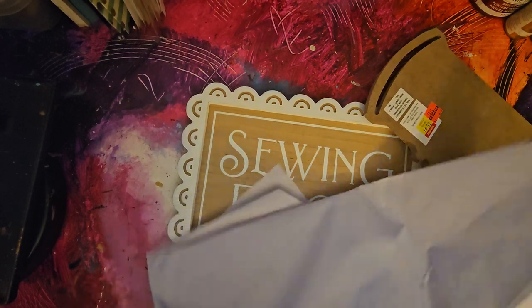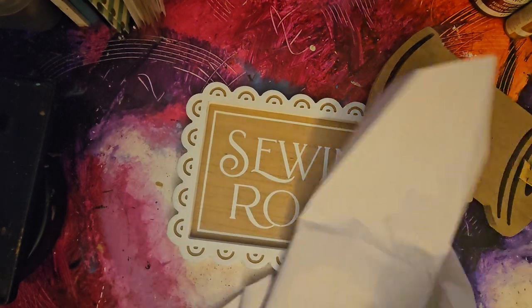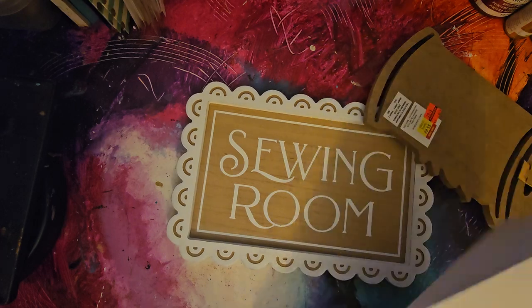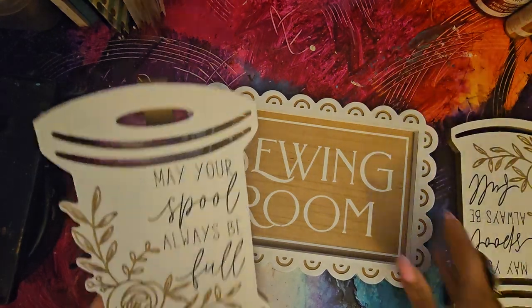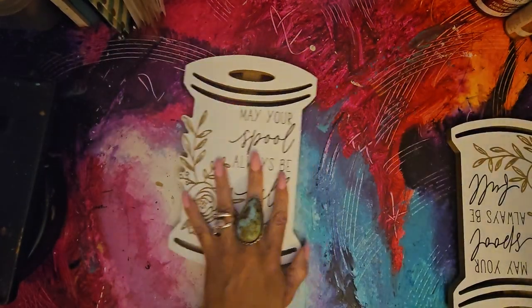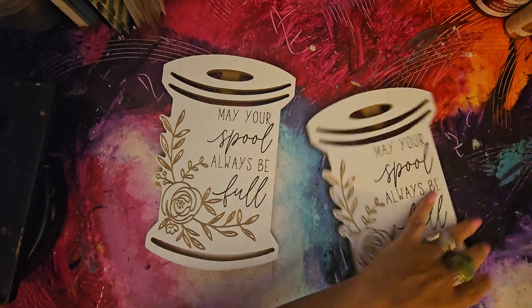Oh, I picked up three of these. I picked up two and then I went back and picked up another one. Because you know how you go home and then you're like, oh, I could have done this. I can put these here or there. So that's what happened. So I went back and got more. So I do have three of these. We'll run into another one here as we keep going.